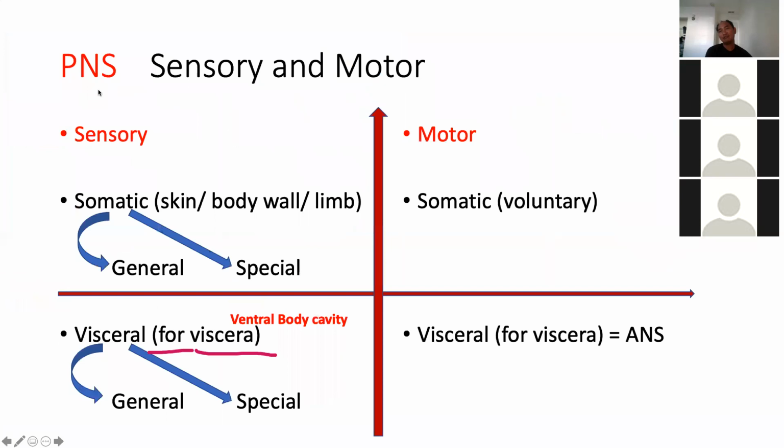So in the peripheral nervous system, we will have sensory and motor. For the sensory, we will have somatic sensory and visceral sensory. For the motor, we will have somatic motor and visceral motor. Motor is much easier to remember. Somatic motor means our voluntary, which is skeletal muscle movement. Visceral motor is movement of, let's say, the gastrointestinal tract, movement of the heart beating. That is the visceral motor, which is the autonomic nervous system, sympathetic and parasympathetic.